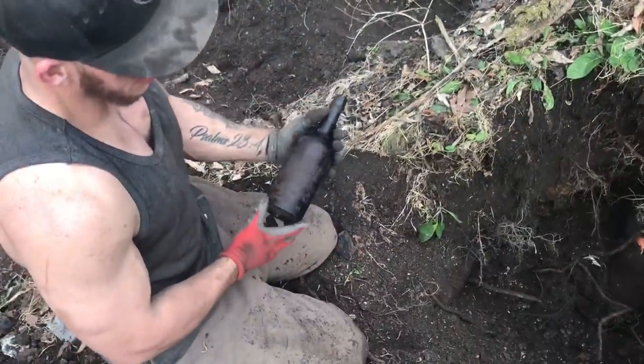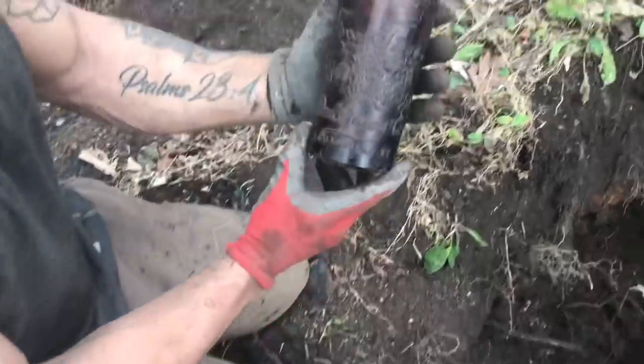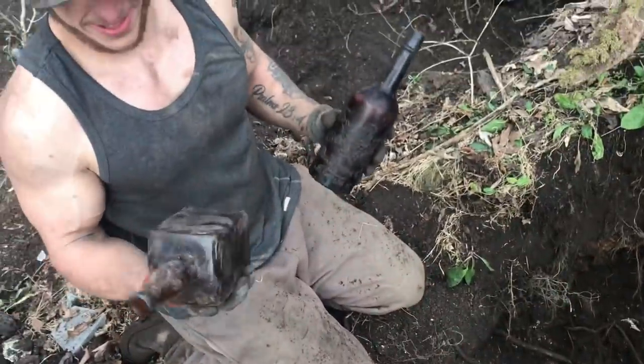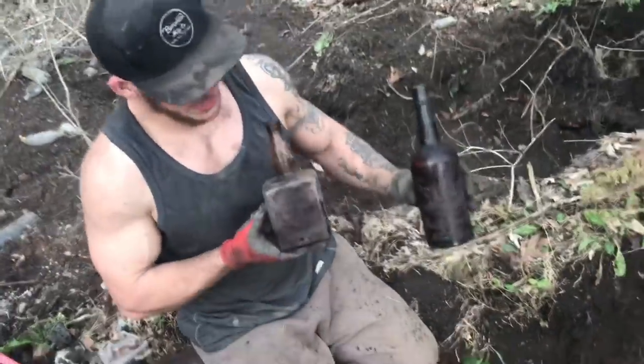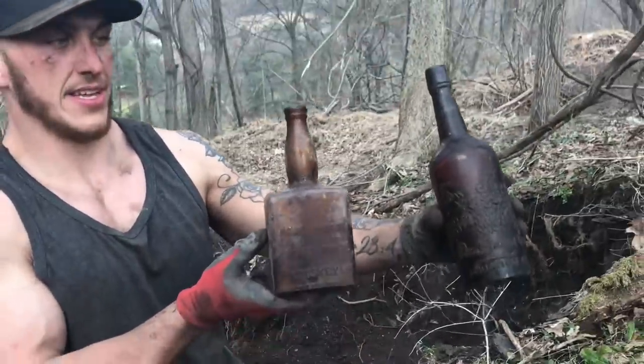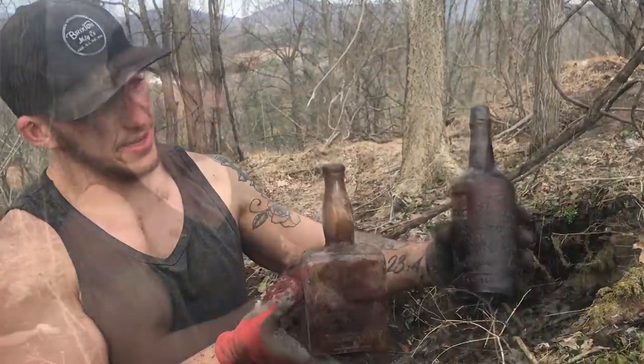My phone's at 1%, but Corey just popped out a Four Roses Paul Jones Louisville, Kentucky whiskey. So we're in the whiskey hole, I guess. Yeah, he's in the whiskey hole. He's got a Mount Vernon and Four Roses. Heck yeah, brother, killing it, man. Killing the whiskeys today. Nice. Let me get a picture of that real quick.